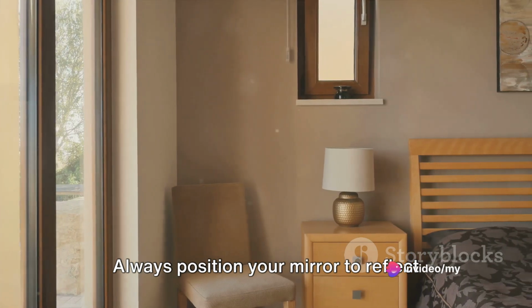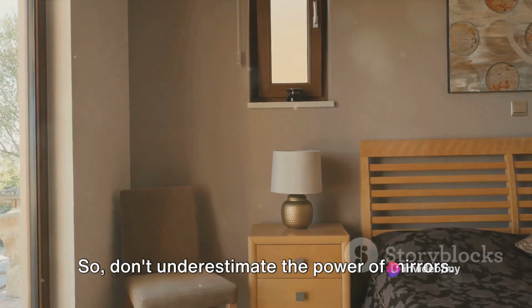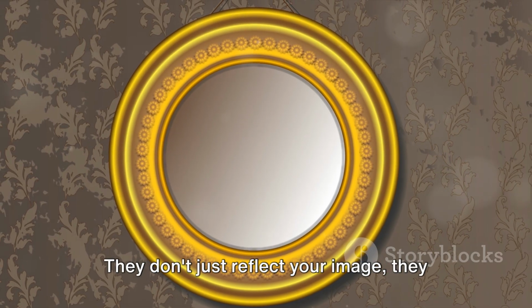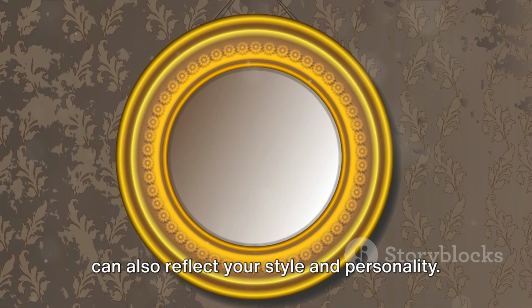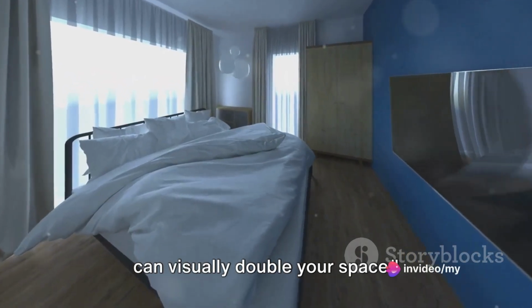Always position your mirror to reflect the most open part of your room or a beautiful view. So don't underestimate the power of mirrors. They don't just reflect your image, they can also reflect your style and personality. Mirrors are not just for reflection, they can visually double your space.